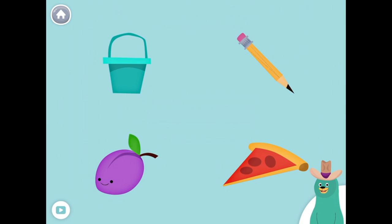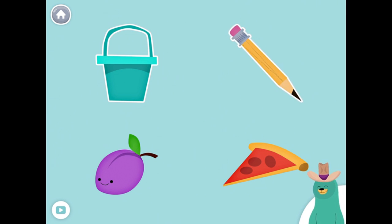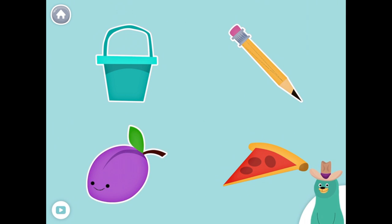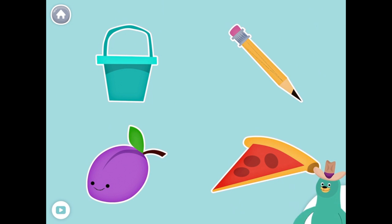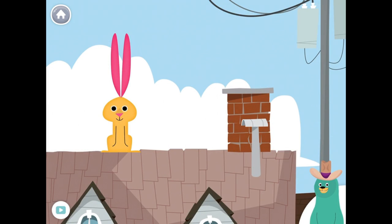All of these things start with the P sound. Tap them all and listen to the P sound at the beginning. Pail, pencil, plum, pizza. Great! Drag all the things that start with the P sound to the rabbit.